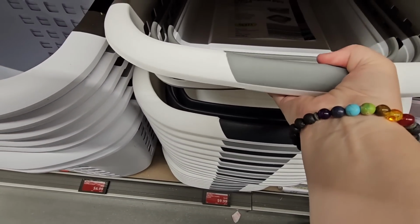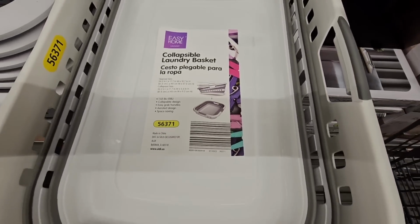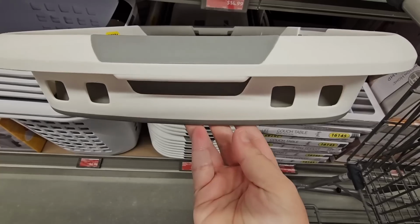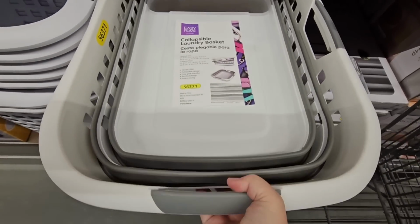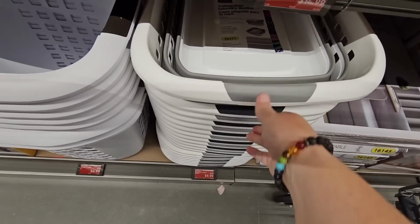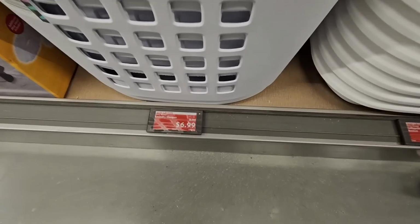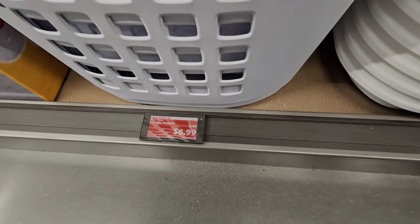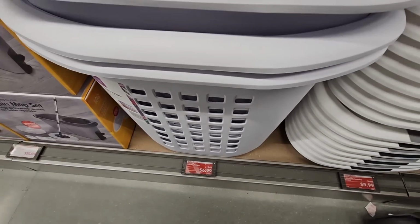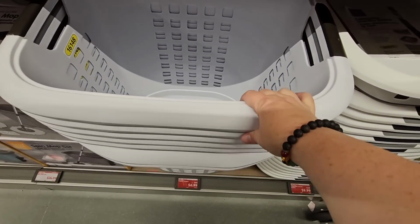Now, this is really nice, the collapsible laundry basket. Now, Costco has this for the same price, $9.99. So it's here at Aldi. This will sell out pretty quick because that's a really good price. It said it was normally $14.99, and then you have this one, $6.99. I would call this more of a hamper, but that is really nice.